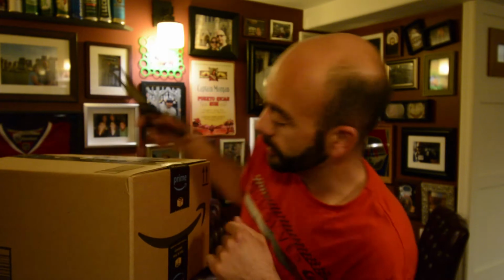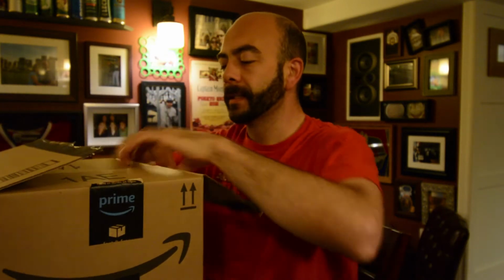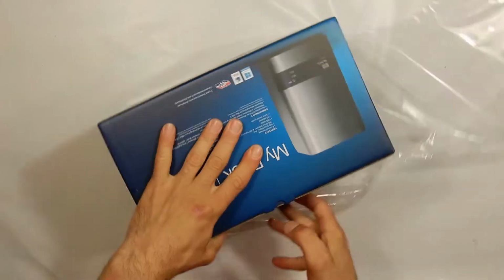Good old Amazon with their 2-day shipping. Definitely worth being a Prime member for sure. Inside here, exactly what I thought it was going to be in this big box is, the shoulder still hurts. Oh, boom. So I got myself a MyBook Duo, good size here.